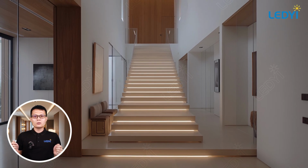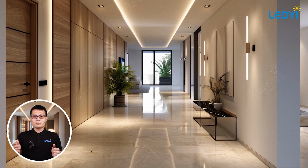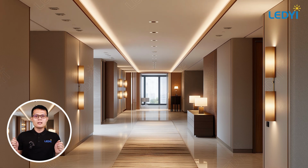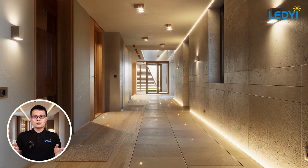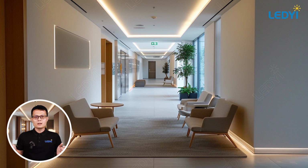Next, let's look at the magic of LED strips. You can install these to mimic daylight and add a touch of elegance. Put LED strips in cove lighting or along the edges of your hallway floor to not only light up the space, but also create the illusion of a wider area.